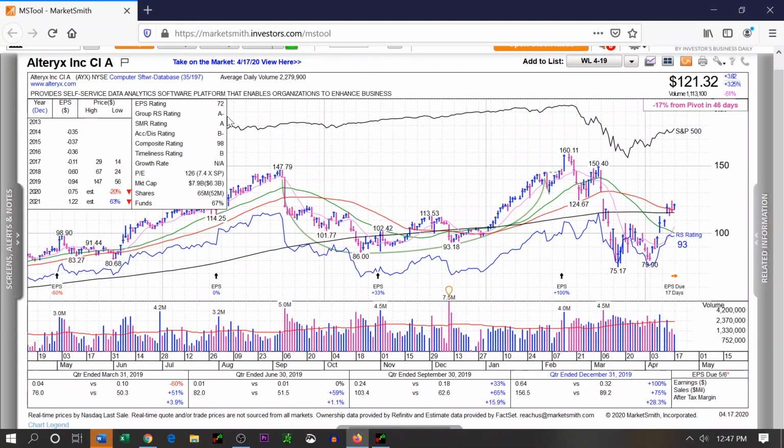The Group RS is an A-, which is great. SMR rating is an A. Accumulation distribution is a B-. That composite rating is a 98. So very good ratings right here, except for that EPS rating.